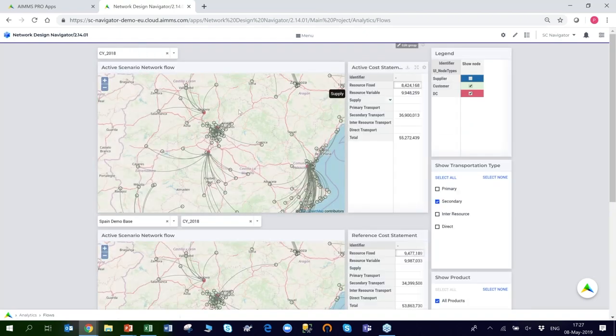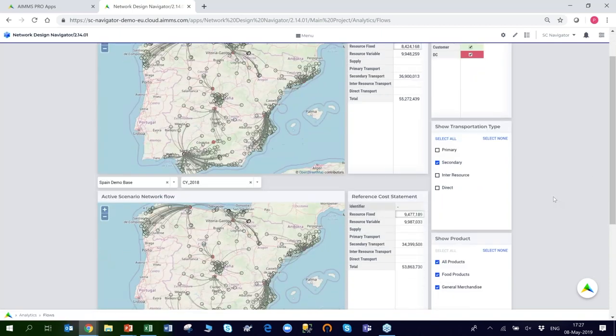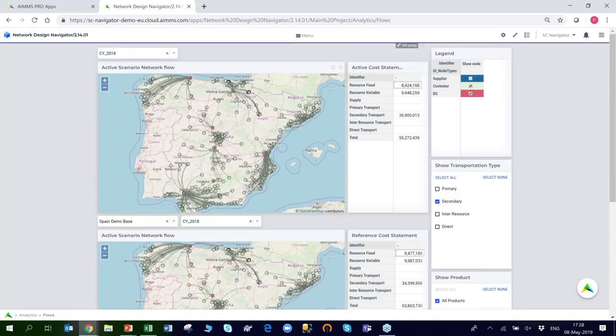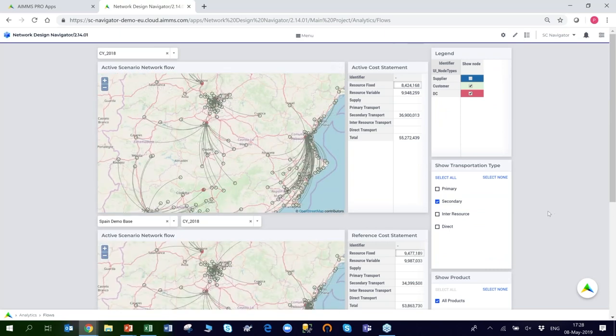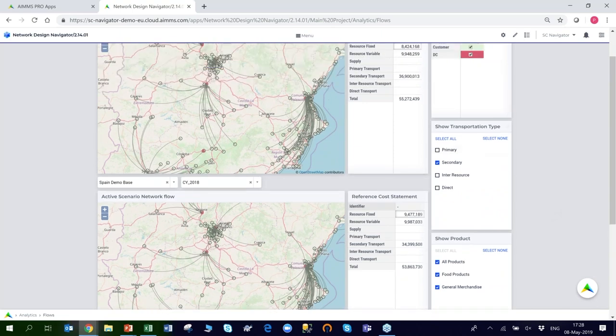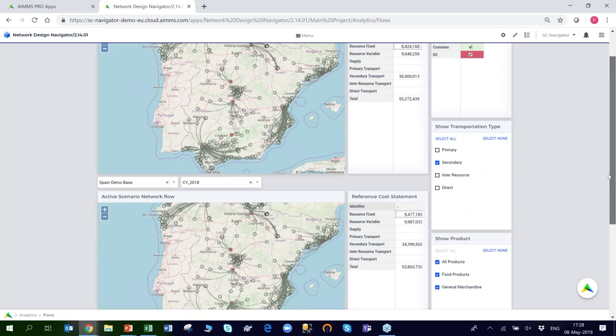So let's take a look at what it's done. We can see, if we zoom out a little bit and compare it to the base case, what it's done is it's closed this DC over here in the southeast of Spain, Andújar. In the base case, we had a DC here. In this optimized case, the model said, well, you forced me to close one, so I'm going to close that Andújar DC over there. It still serves as a demand point, and the customers distributed around it from the base case, I'm going to allocate to the DCs in the surrounding areas, so either to the north or to the south.